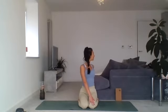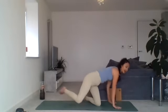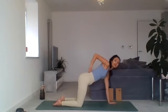Inhale, lift up and out of the waist, find the length first. Exhale as you come into the twist. Allow your gaze to follow. Trusting your breath, listening to your breath. And release, come back to neutral and start to come into tabletop position on your mat, that all fours position.